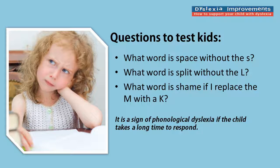And if I was to ask you, what's the word shame if you replace the M with the K, it might take you a moment, but you should be fairly quick to work it out, because you're actually pulling apart words and playing with the letters in your head. You're visualizing it in your head. And that's something that children with phonological dyslexia are very slow on. So that's something else I always check out.